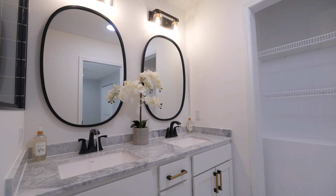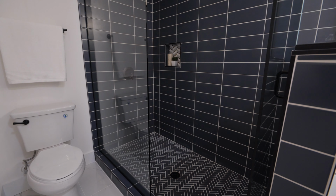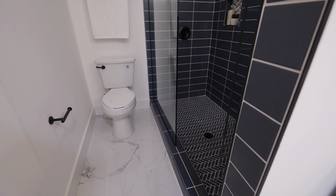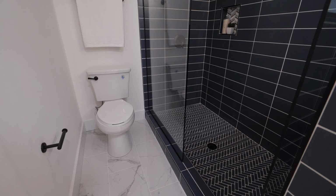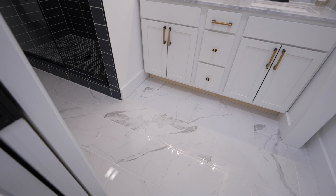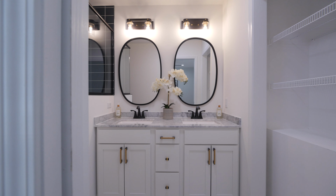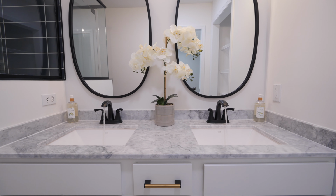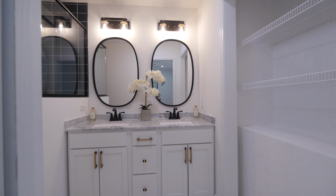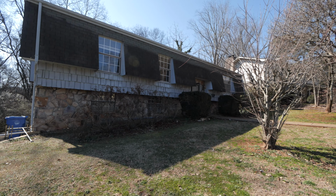One of the cool features of this bathroom is this shower. I went with a navy blue tile, and the style we went with is just modern and sleek and sharp, but we went with the herringbone tile in the floor here, as you see, and black hardware. We went with this really beautiful marble tile here in the floor. And if you notice the vanity lights and the hardware on the vanity, it has black and gold that matches the fan in the master bedroom. So everything kind of parallels and connects.